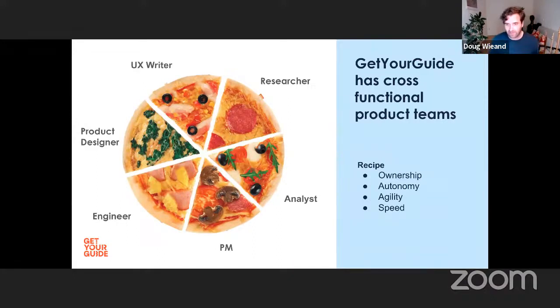We set up our teams at GetYourGuide, I think, like a lot of companies. So we're cross-functional. We try to staff the teams to succeed as much as possible. So not every team has all of these roles, but if the team needs these roles, they're available. For example, last quarter, I was working on a project that was very back-end technical heavy. We didn't really need a UX writer, so we didn't have one. But now that we're shifting more into working on interfaces again, we're staffing up with a researcher, we're getting writing and design on board. So the teams are fluid based on the needs, but overall, we try to have a complete pizza, if you will, and the recipe being ownership, autonomy, agility, and speed.